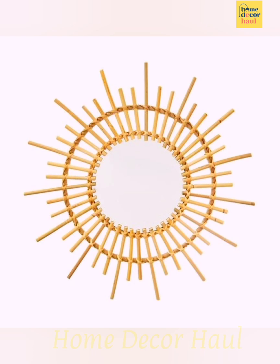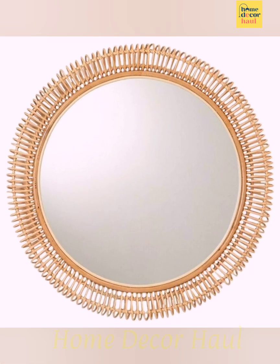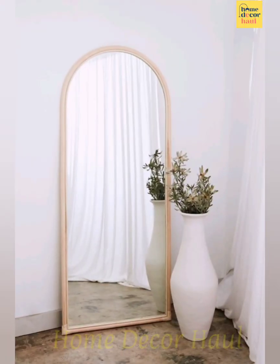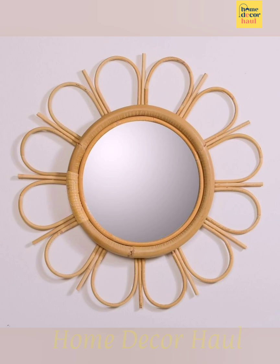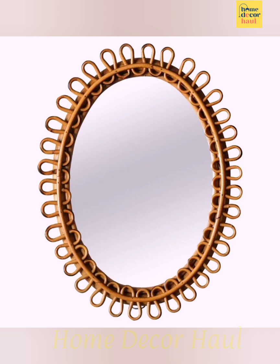Gallery walls are still all the rage, and this mirror will look fabulous grouped with 3 or 5 others. A good style tip is to always group in odd numbers as they will sit better visually. Choose other mirrors that are made from rattan too to create a statement, and they look great hung against a dark paint wall.